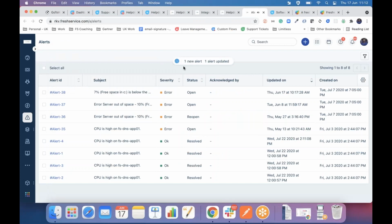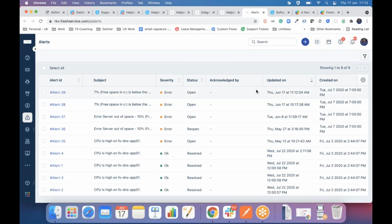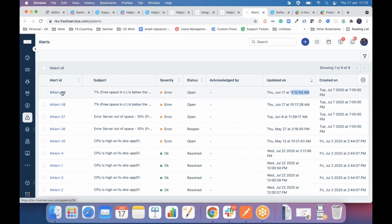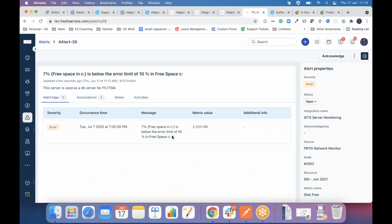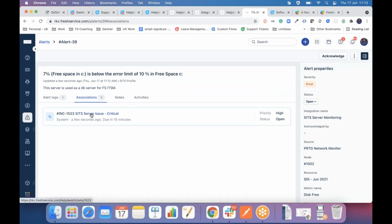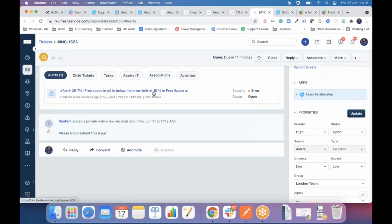And here you'll notice that there is a new alert. I'm not sure if you heard that ding sound, but that's the sound of the new alert being created. You can see Thursday, June 17. If you are in UK, this is the time now. Fantastic. And if I go inside the alert, you'll see this is the alert ping that we just received. And we have something here under association, which shows that, all right, we have created a ticket against this as well. Interesting. Let's check out what's happening under this ticket.